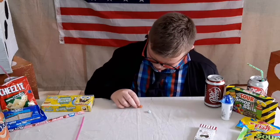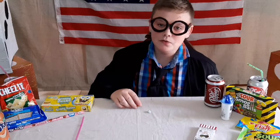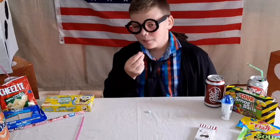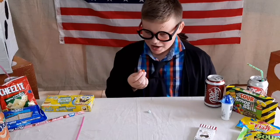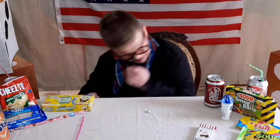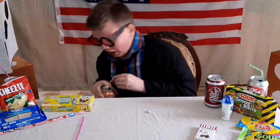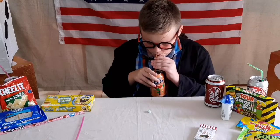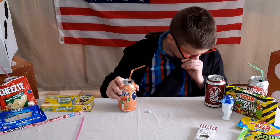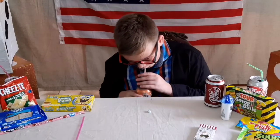Because look at this one. It's like orange red. Maybe this is a true vomit one. I'm gonna throw up because my stomach ain't right. Now I'm gonna eat this. That is like all the bad ones combined. That is... Oh!